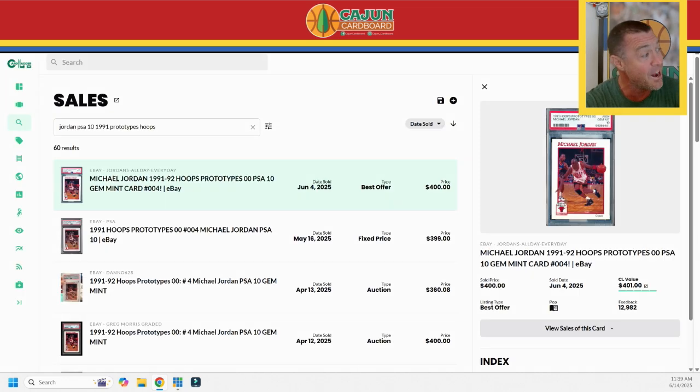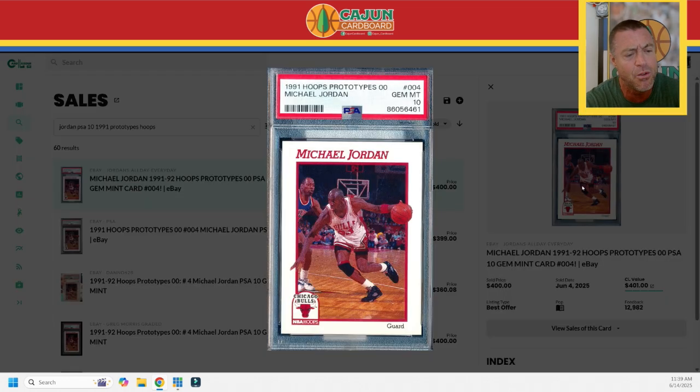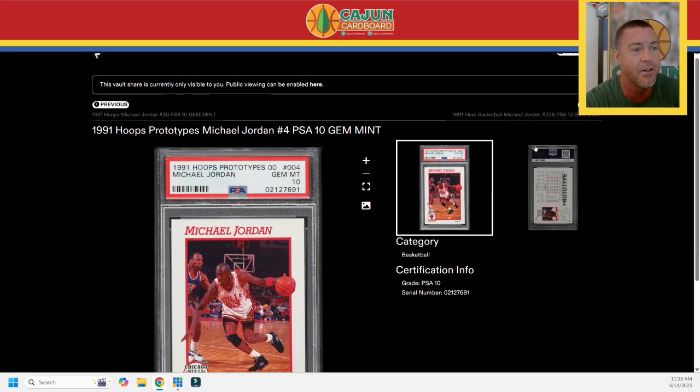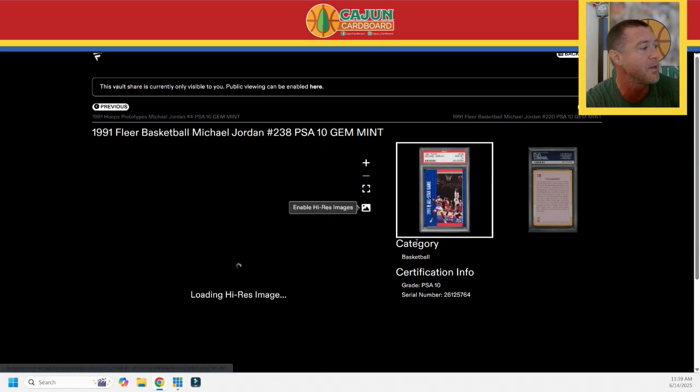But 34%, 1 out of 3 grade a PSA 10. That really surprised me. But about a $350, $400 card there. I like the look of it. I like that it's a little bit different and it's a prototype card.